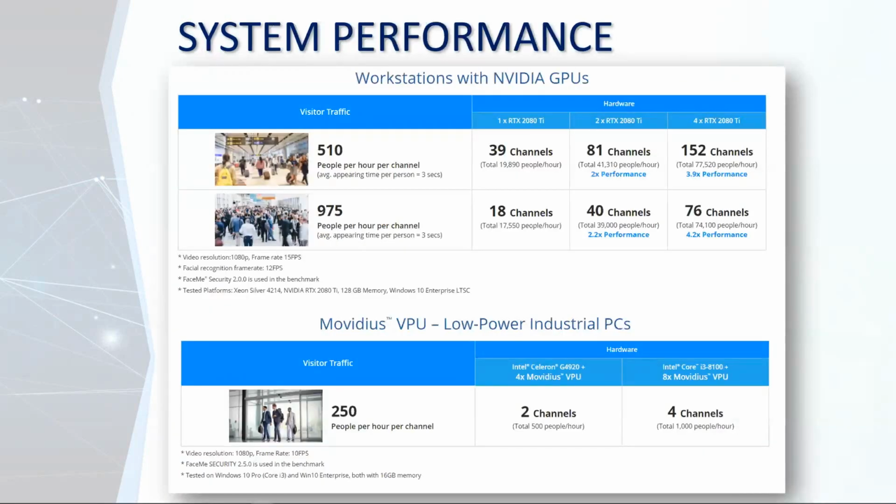Next, let's go over the system performance. Let's say that there's 510 people per hour per channel, with the average appearance time per person being 3 seconds. If I had one RTX 2080 Ti, then I'd be able to have 39 channels and recognize a total of 19,890 people per hour. But if I have 2 RTX 2080 Ti's, now I can have 81 channels, and therefore I'll be able to recognize 41,310 people per hour.